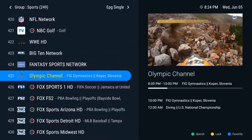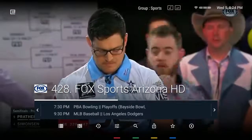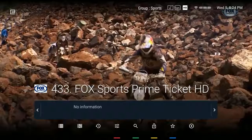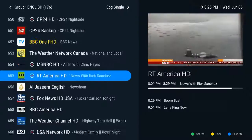Now, the first thing that struck me about this service is the speed. Now, I'm just going to flip through the channels like I would regularly do. Change the channel, instantaneous. Look at that. No other IPTV box does this. No device, none of them. It's instant. That is huge. That's the first thing I noticed.